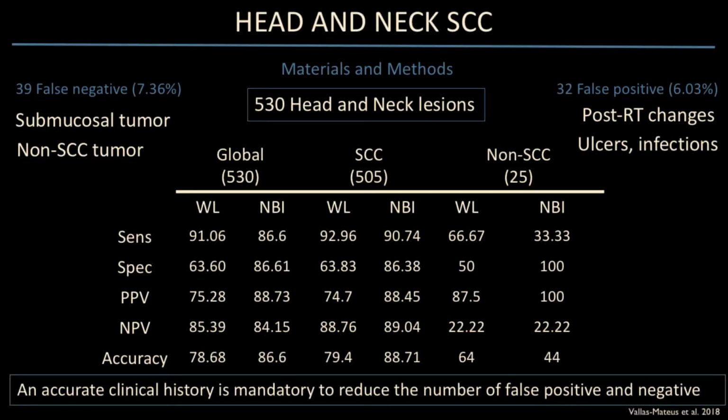She underlined that the false negatives were due to submucosal tumor, submucosal recurrence, because it's very common to find submucosal recurrence after TLM, because usually the standard endoscopy is negative, but there is some recurrence that you cannot appreciate even with NBI, or in case of non-squamous cell carcinoma, for instance lymphoma or neuroendocrine carcinoma, or again paraganglioma. So every different type of tumor, very rare tumors, are not always detectable in the same way as squamous cell carcinoma.